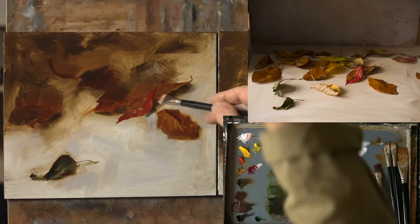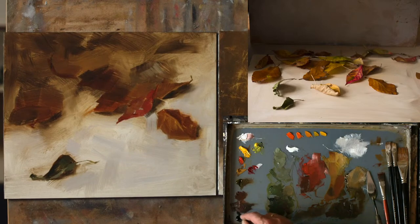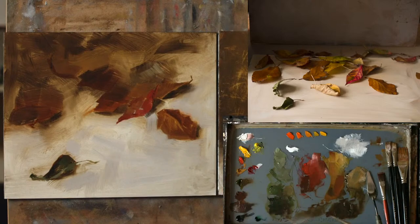Now this leaf is overhanging this one, so there's going to be a cast shadow. Small one though, let's get a little brush. This is a Rosemary's Eclipse, this angled, quarter inch one, like small.